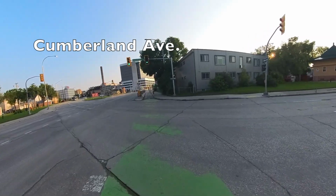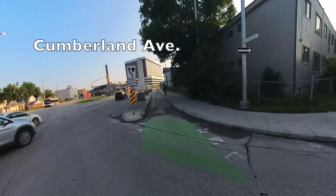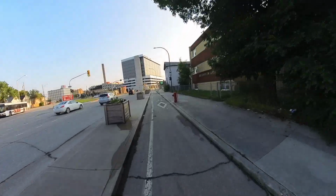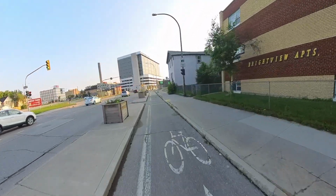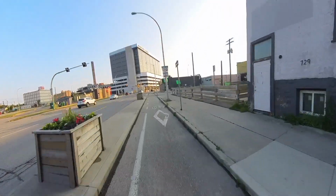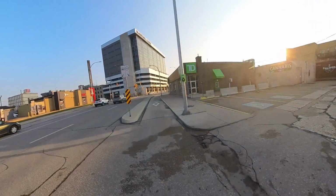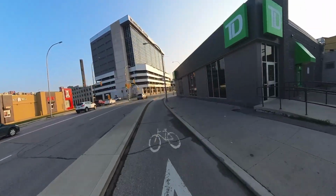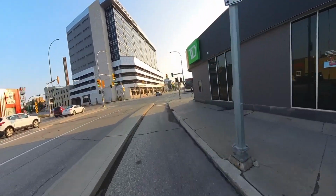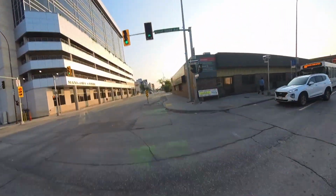We are going to be getting a new bike lane here on Cumberland, which is really exciting. It's going to be coming up in the next few years. This is a really important connection because there is a hospital here and a lot of the staff do bike to work. They have a bike cage here. I'm not sure the bike cage is big enough, but people pay for secure bike parking to work at the hospital and ride their bikes to work.